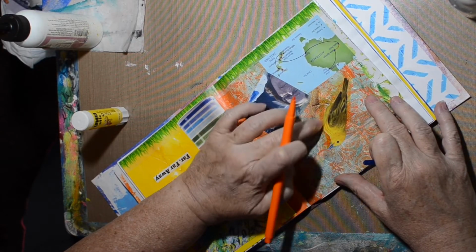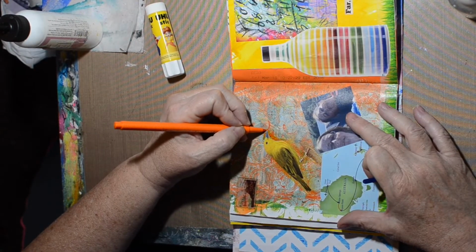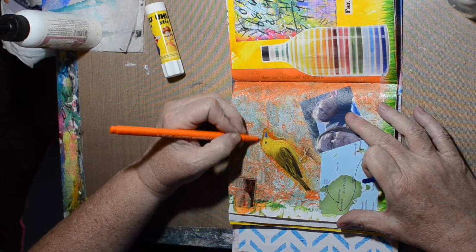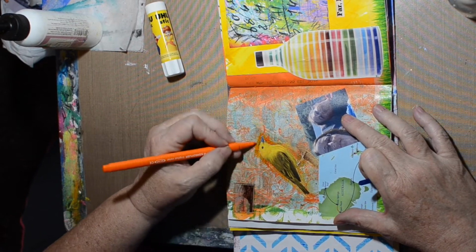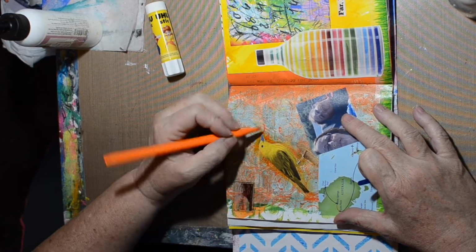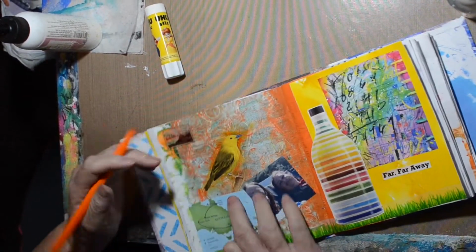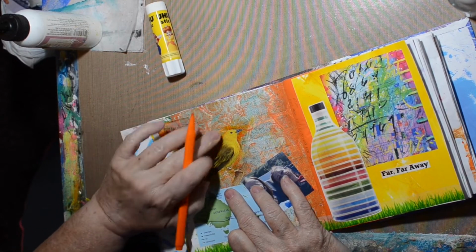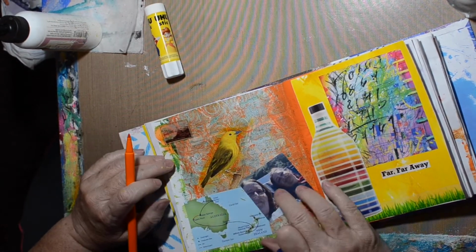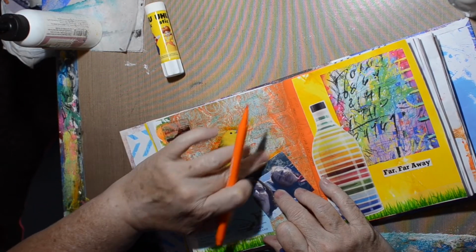So I'm just using these markers to put a little orange behind this bird. I was hoping that would help it stand out, but I'm not sure if it's quite dark enough. Maybe it helps a little bit. I did not want to outline it in black. I get so tempted sometimes to outline in black. I didn't want to do it. And yeah, those markers blend pretty well.